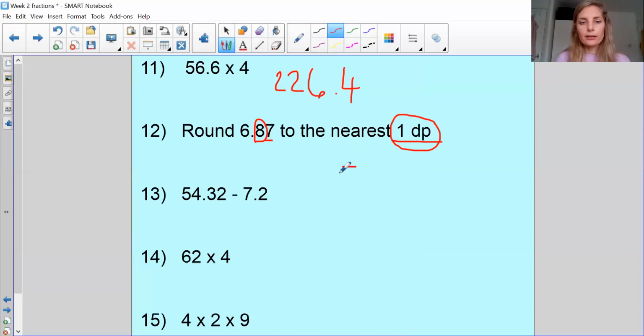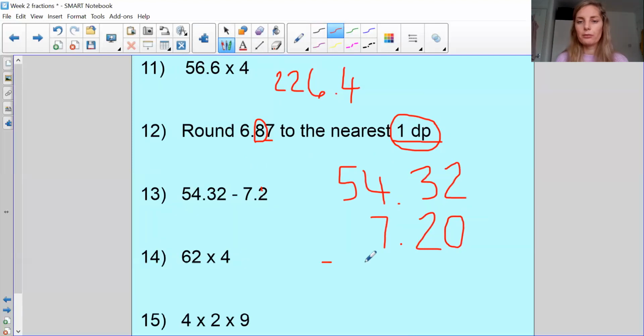Right, the next one, 54.32. And now I'm going to make sure my decimals line up first. Now, what number comes immediately after the 2? What number comes immediately before the decimal? A 7. And then I can put my 0 afterwards.